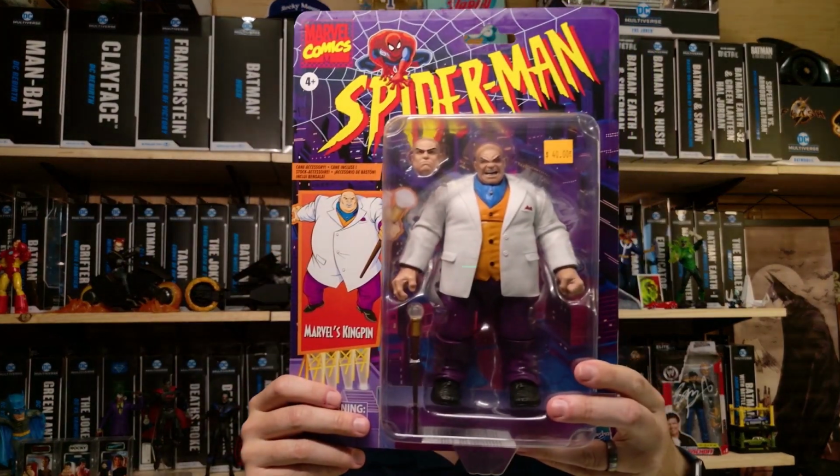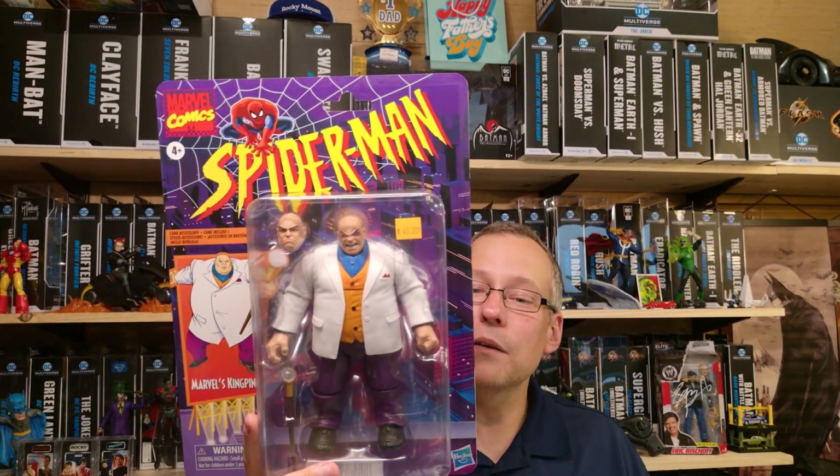What did I buy from Smoky Mountain FanFest? I did pick up one item from one of the toy vendors. I did get the re-release of the retro-carded Kingpin. The dude had $40 on it. I mean, that's the price that it cost when I pre-ordered the thing online, and now I don't have to pay sales tax for shipping. So we did get Wilson Fisk here to go in the collection.